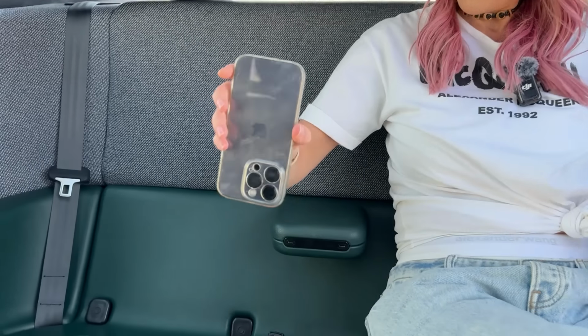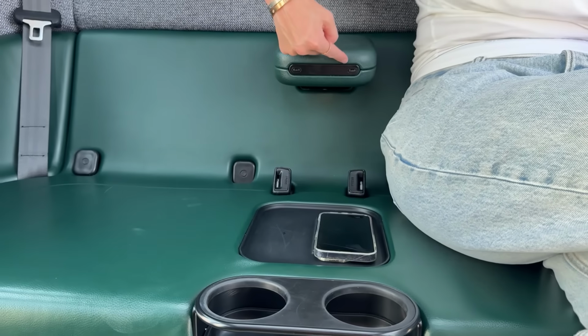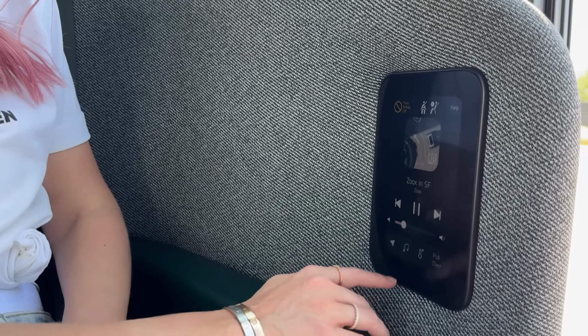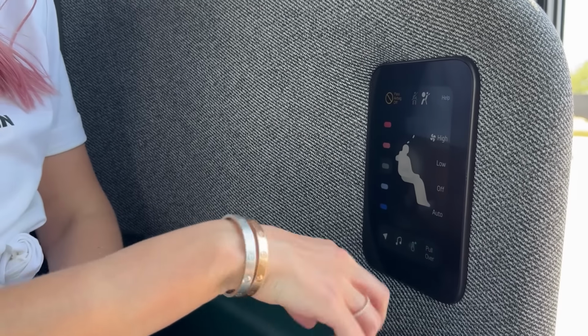You've got your own little pod. You've got a wireless charger, a drink holder, USB-C port, then you've got this little display here where you can play music, right? So we can play some music, we can do this. This actually sets the temperature just for you as a passenger.